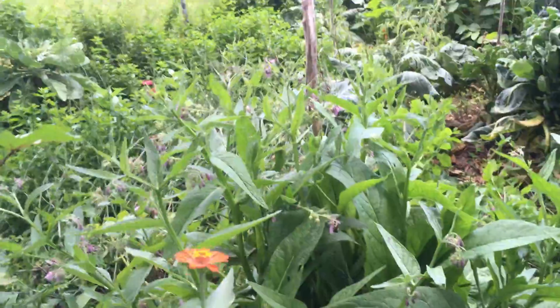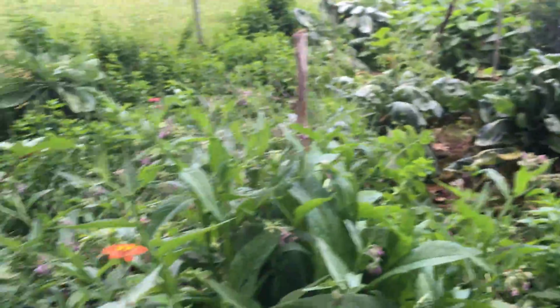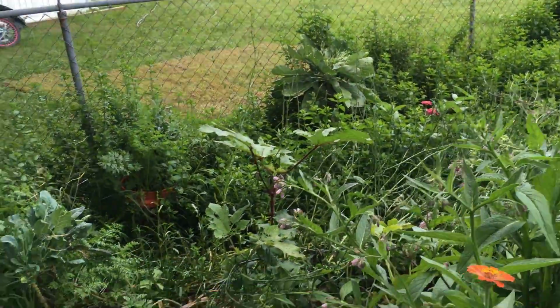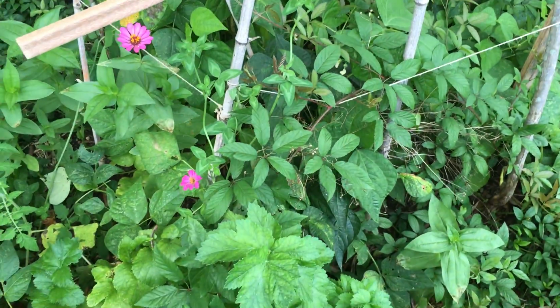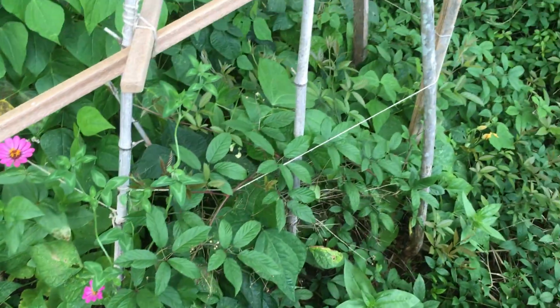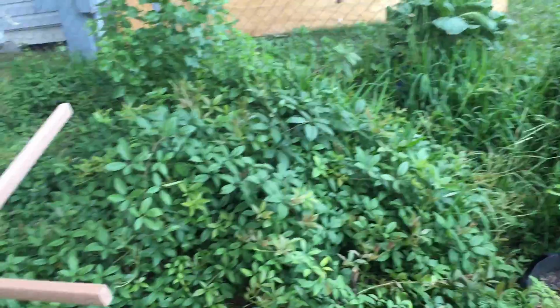This is a huge comfrey plant. This is a parsnip that's going to seed. There's some okra back there I didn't plant that's just popping up. There's these wild blackberries that are now everywhere, and there's not much I can do about it, and I'm not going to panic because at least they're edible, but they're taking over the garden.